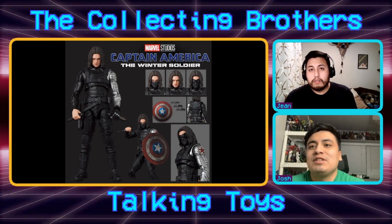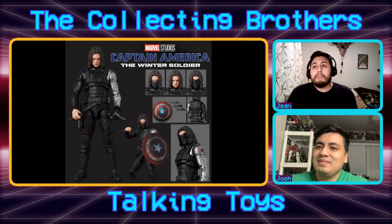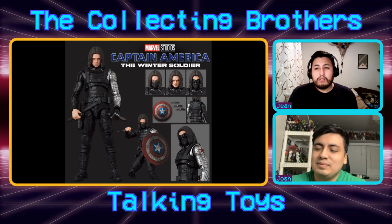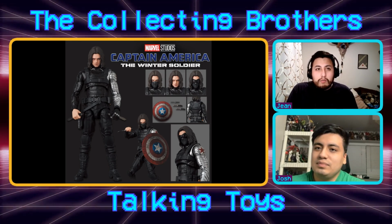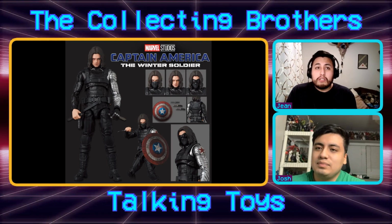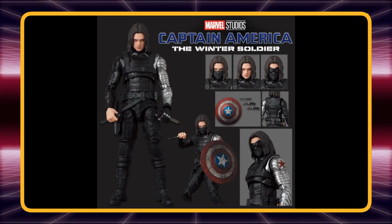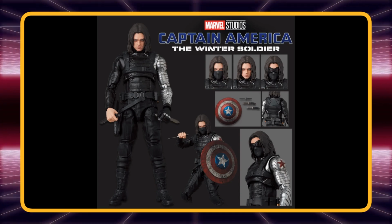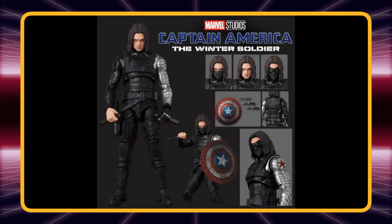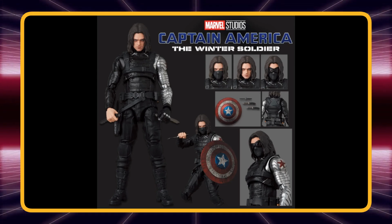But yeah, this one looks good. I like this one better. Yeah, no, this one looks way good. The different head scopes, just, I don't know. Again, it's a simple thing of just a black suit, but when you do it good, it's good. And all the pouches and everything. He doesn't come with any guns. People were kind of upset that he doesn't come with any guns, but honestly, if you're a collector, dude, you have 1,000 guns. You have the grenade launcher, you have everything.